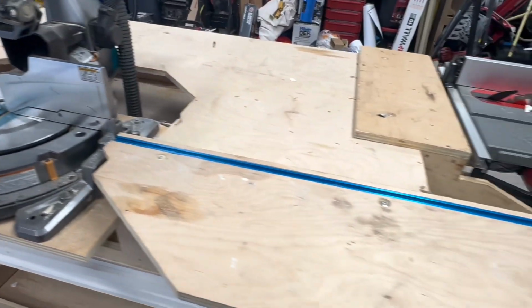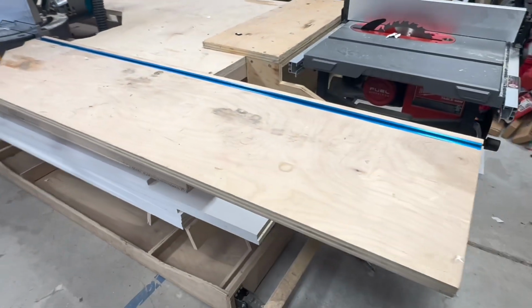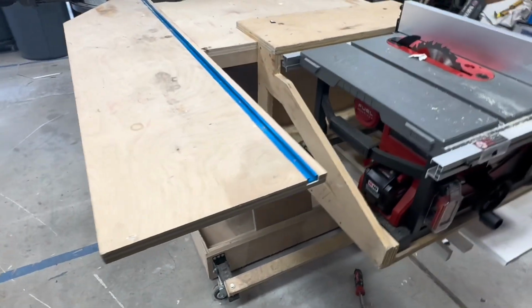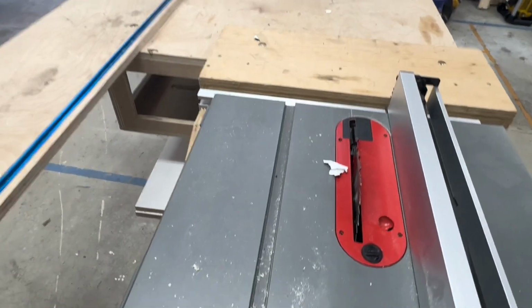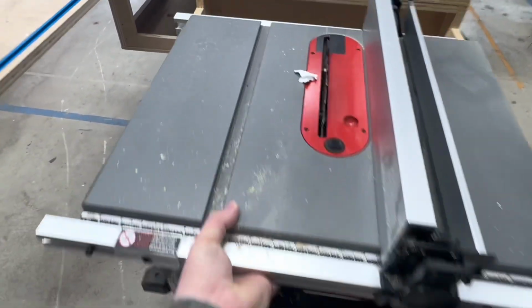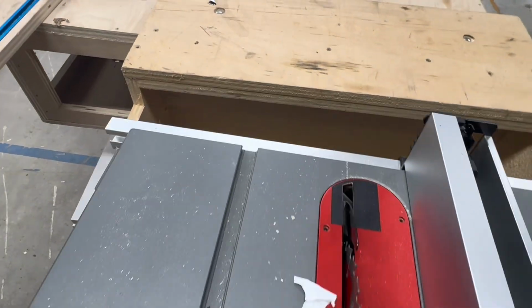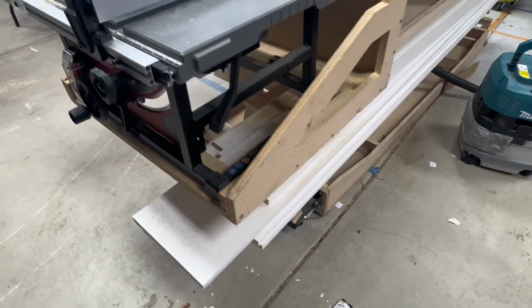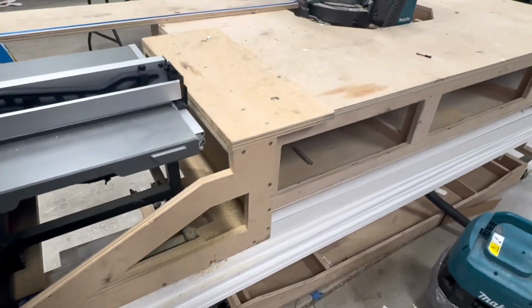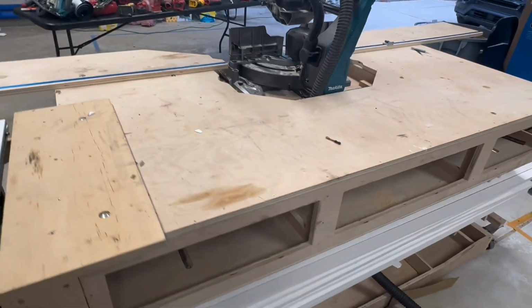Having the integrated miter stand and obviously the table saw right there for the outfeed, awesome. Having spots for materials, and then of course being able to put tool storage anywhere I need to inside this thing. It's awesome. Absolutely. Build yourself one. I have 2 of these. I only have one of this, but I have another one as well. Great. They are fantastic tools.